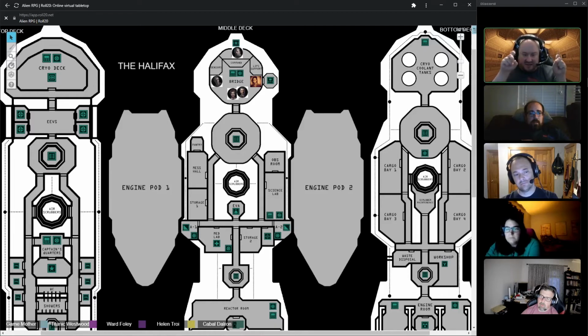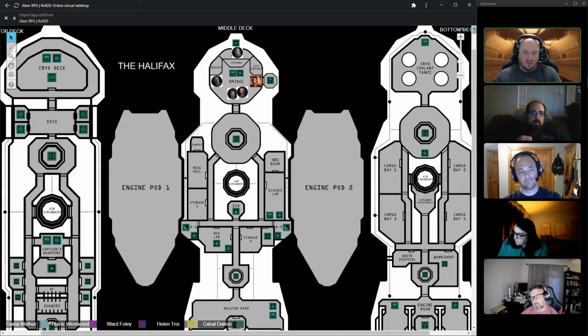On the south side of the outer ring, you find a docking umbilical.